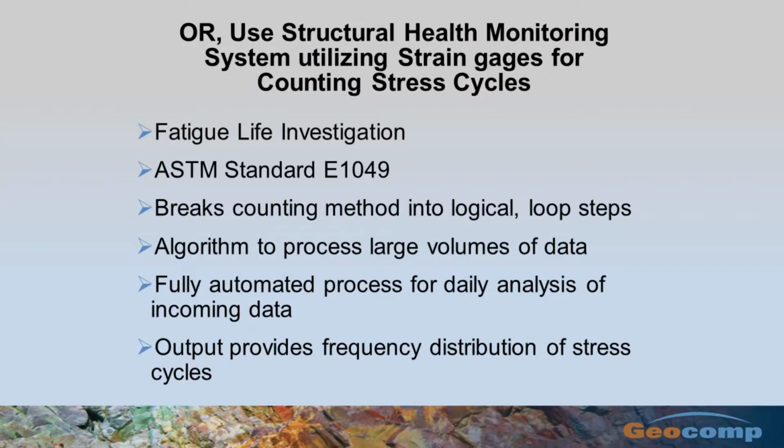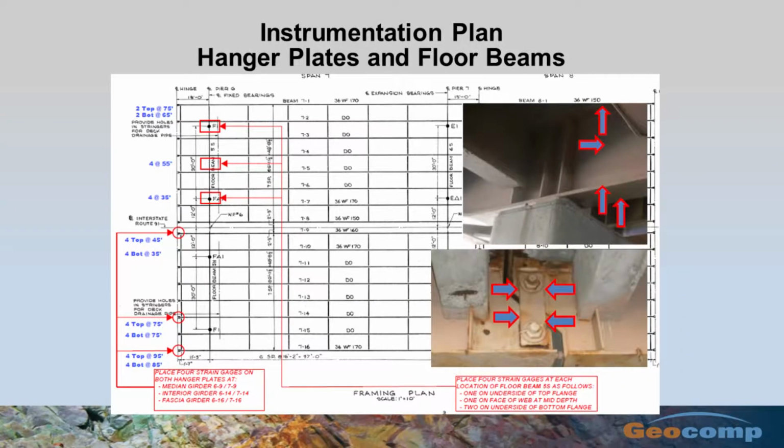So a fatigue life investigation was undertaken, conforming to ASTM standard 1049, rainflow counting method, broken into logical loop steps, developed an algorithm to process large volumes of data, fully automated processing for daily analysis of the incoming data, continuous monitoring of over 200 strain gauges at 200 hertz for about 14 days. Shows some of the locations, some of the instrumentation locations.